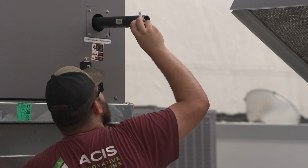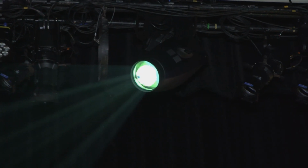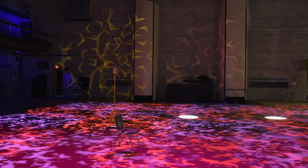We have a new roof. We have a new HVAC system. We have new lighting on both of the stages that are now both LED, which is going to save a whole lot on our electric bill, and it's a lot more bells and whistles for our clients to use.